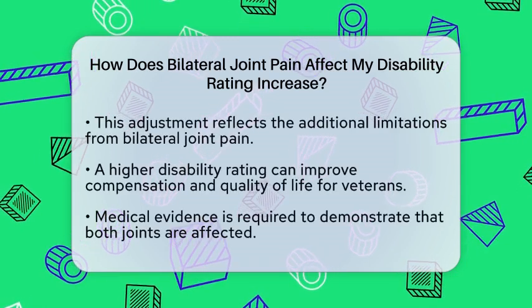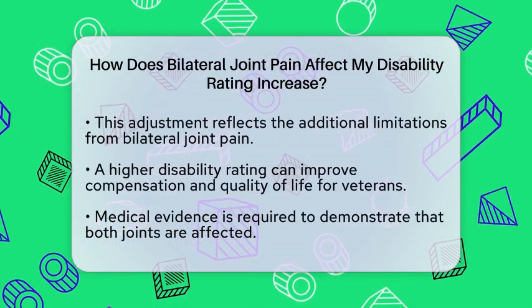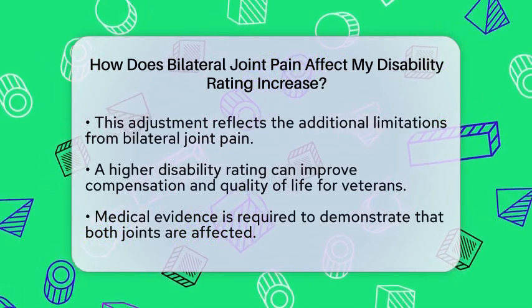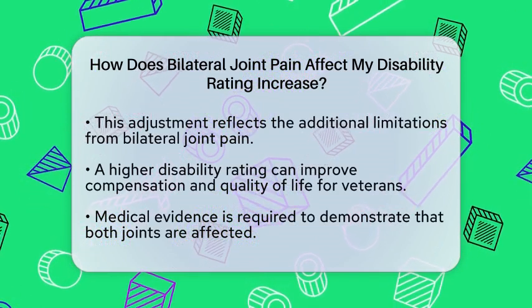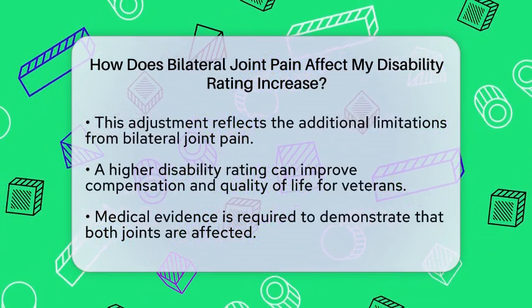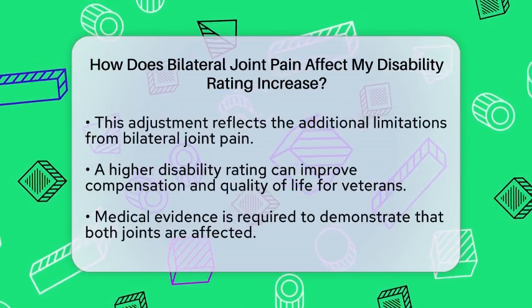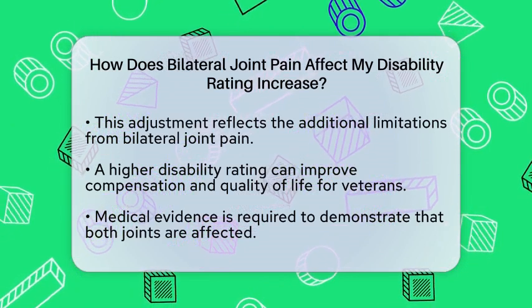This adjustment acknowledges the extra limitations caused by bilateral joint issues. This increase can have a meaningful effect on the compensation you receive. Veterans with chronic joint pain often find their ability to work and enjoy daily activities severely affected. A higher disability rating can help improve your quality of life.